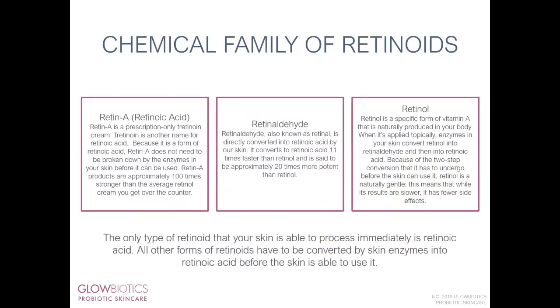So when we talk about the chemical family of retinoids, it's important to understand that there are different strengths and how that works in the skin. So the most active and the strongest form is Retin-A, which is retinoic acid. When applied topically to the skin, it's a prescription strength, tretinoin. And it's another name for retinoic acid, tretinoin. So you may hear your physician or your medical professional or even your esthetician talk about tretinoin. That's what retinoic acid is.